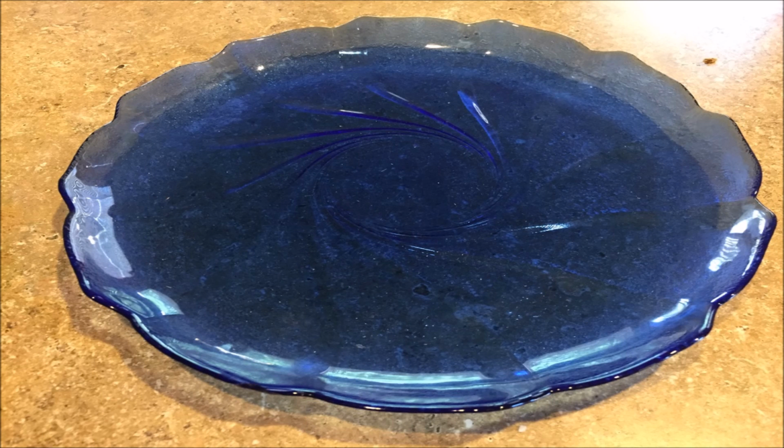The next thing was this blue glass plate, another thing that had not sold in our garage sale. So I met someone right down the road from our house, and I got $2 for this plate. That's something I wasn't sure what to list it for. I don't know anything about dishes or, you know, stuff like that. So yeah, someone drove really far to pick up this plate for $2, but I think they were picking up other stuff too.